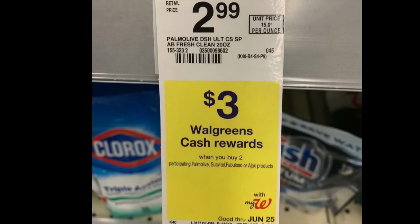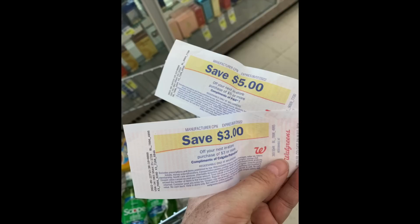So it's on Palmolive, Suavitel, Fabuloso, and Ajax with this specific tag at $2.99. I also threw in 2 register rewards from last week. They're both manufacturers. If you look at the top, one's a $3 off and one's a $5 off, and it worked perfectly, and my register reward for Scope still printed out.